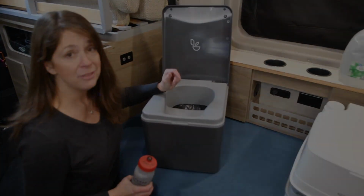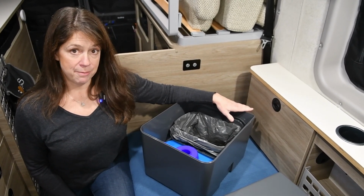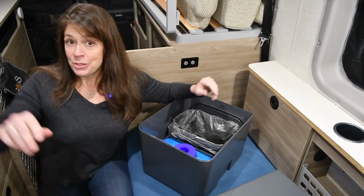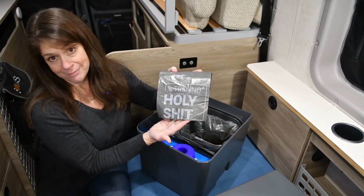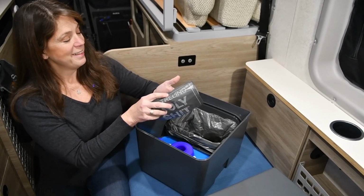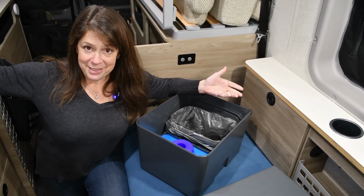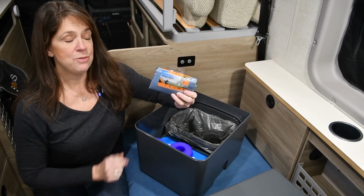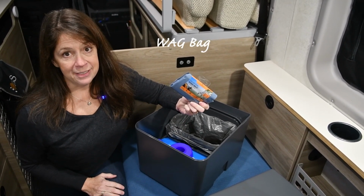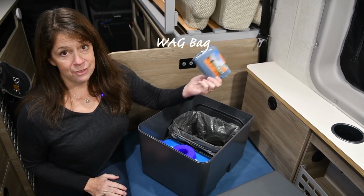No chemicals required. When it comes to replacing the liner in the back bucket, you have a few options. You can use the bags that come with the Trelino unit itself, which absolutely crack me up. They're worth it just because of that. You can also use a composting bag, or you can use what we use. We use this wag bag that you get from REI. It's kind of a one-stop shop for everything you need for the liner.